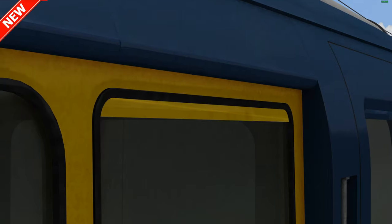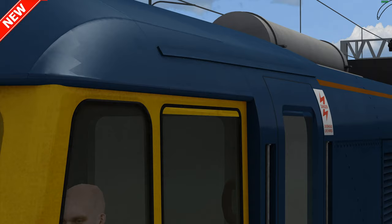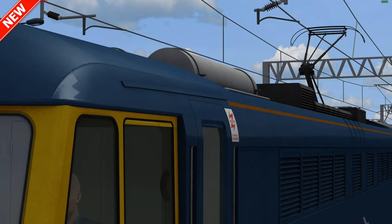Another one is the window handle on the outside has got yellow. In my opinion, that should be like a silvery thing. Really, really poor explanation there, but I'm sure you guys know what I mean.